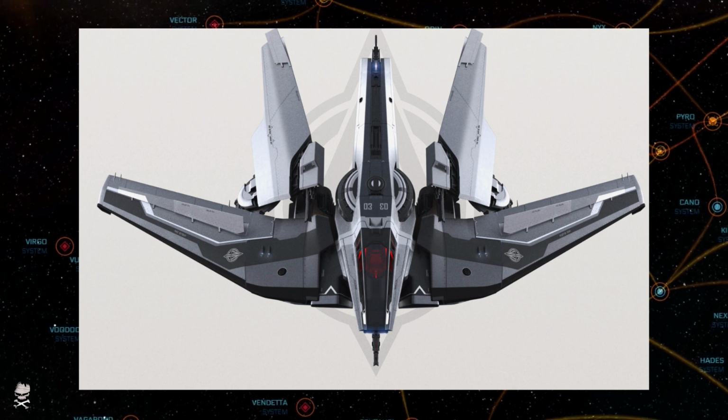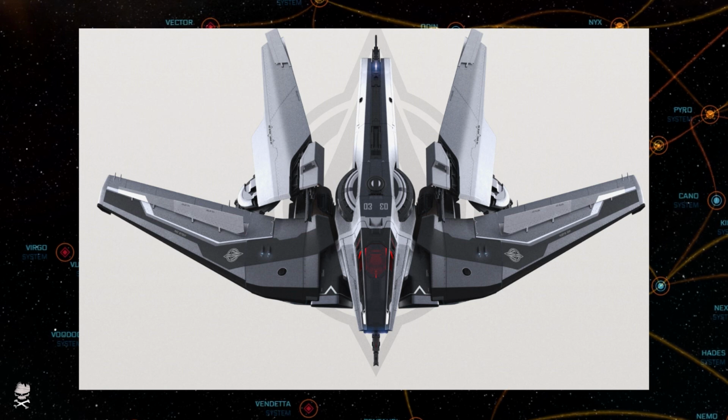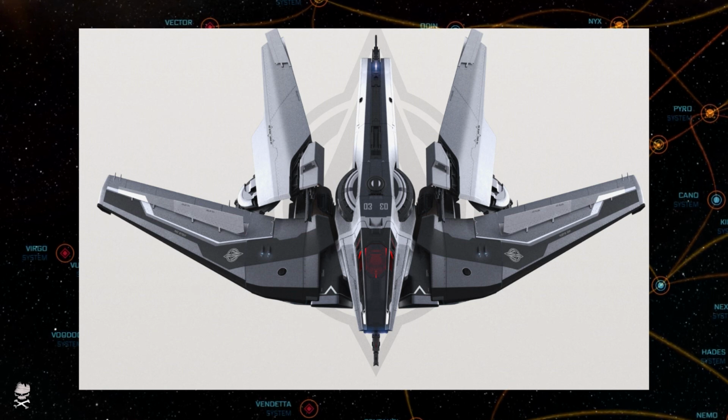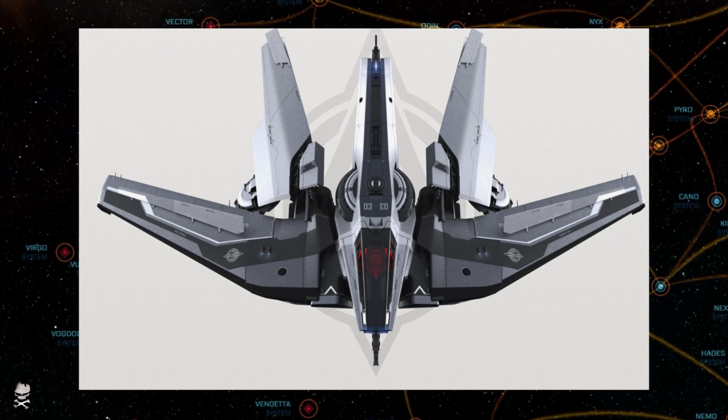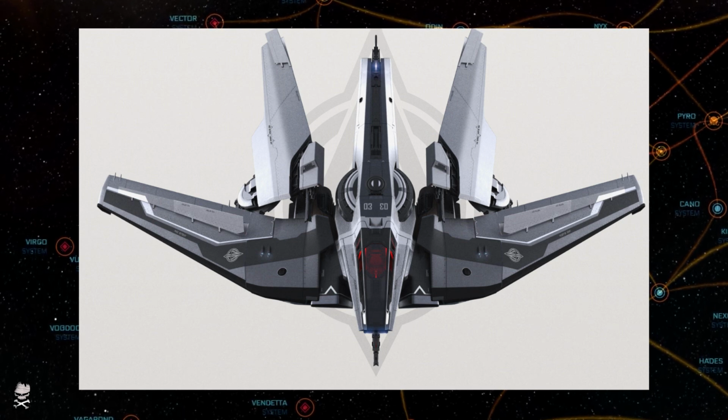Now, once again, here we go. Here's another ship, and that always enters that discussion of, well, when are they going to get this ship built, and stop making new ships, get the ships that you've already sold built, yada yada yada.